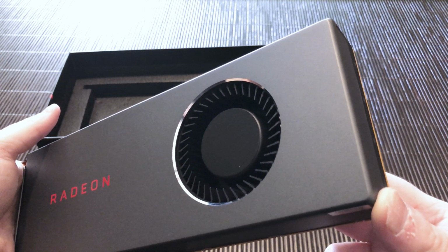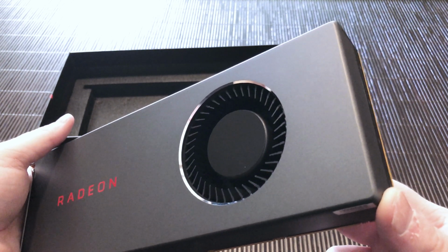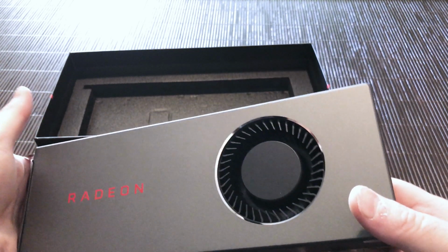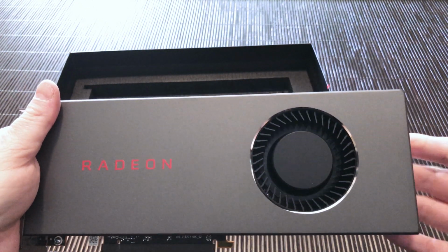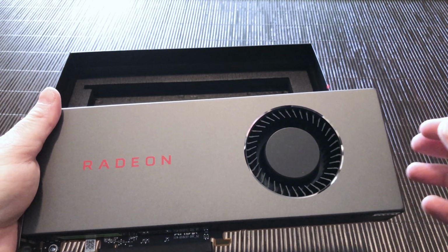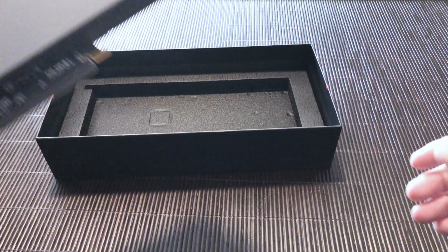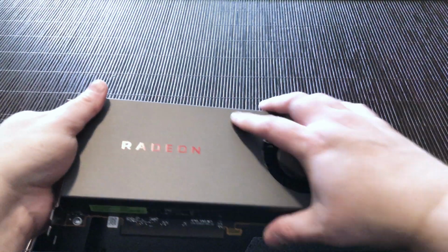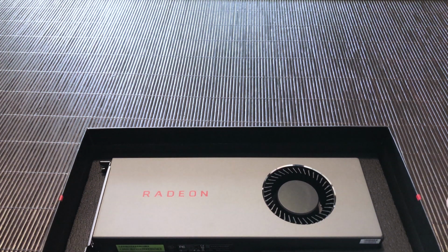Some ITX motherboard cases and all that, small form factor systems can support that length, but some may not. There are smaller video cards than this, like 9-inch video cards that fit better in those systems. But this should fit in an MATX, micro ATX, and above. All right, I can't wait to get this puppy in. Let's put it back in the box and go over the specifications on it real quick.